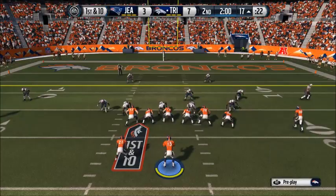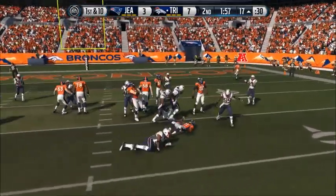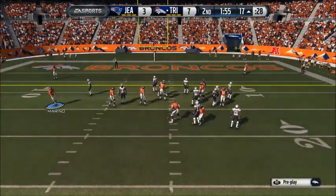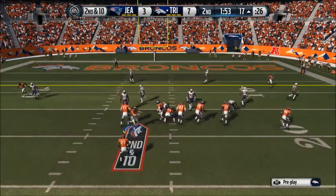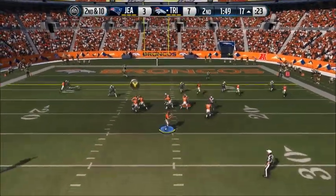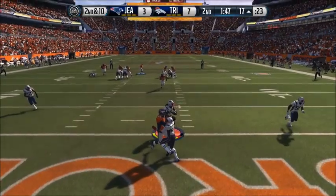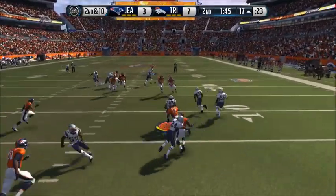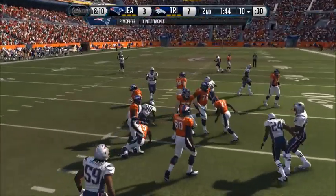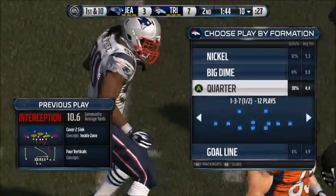Let's go. Gore. And Gore is brought down. After being stuffed at the line of scrimmage, it's now second down and 10. Getting set as fast as they can. Interception. That'll stop the play right there. Well, nowadays, your linebackers, they got to be able to do everything. They got to be big enough to get in there.